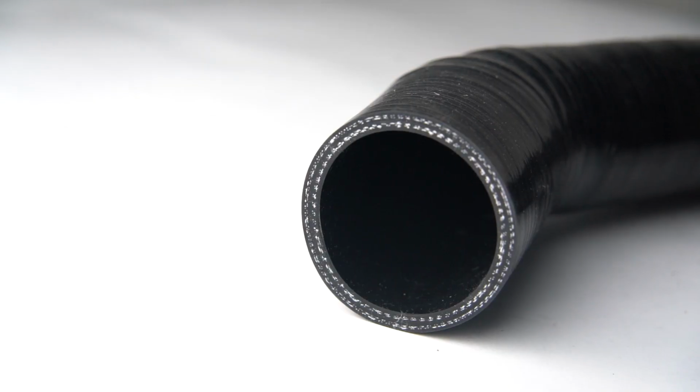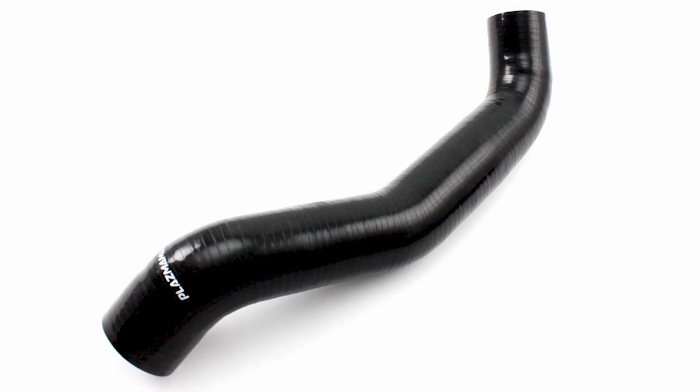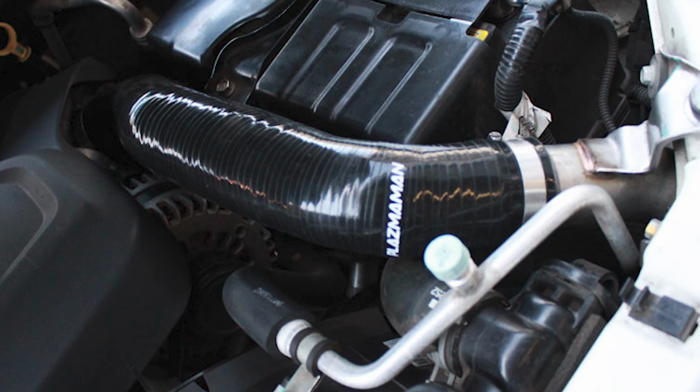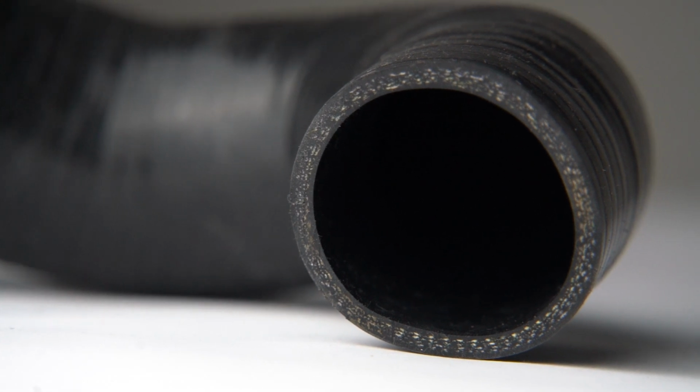Much, much stiffer. This is 5-ply wire reinforced high temp oil resistant silicone. Now, why do you want to change that? Well, apart from the splitting, it's also more resistant to deforming because of that wire inlay inside.